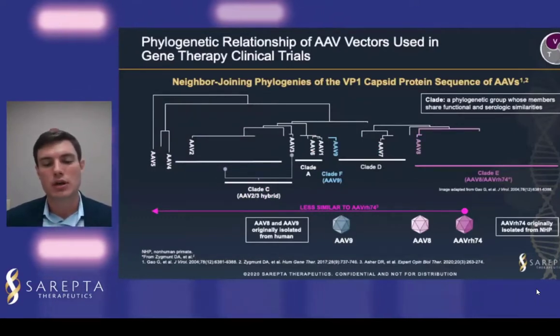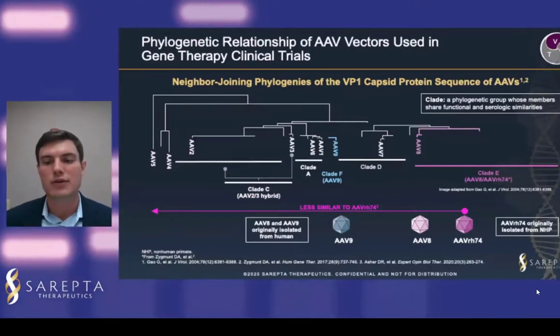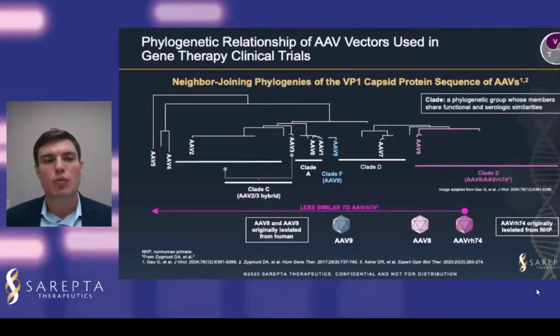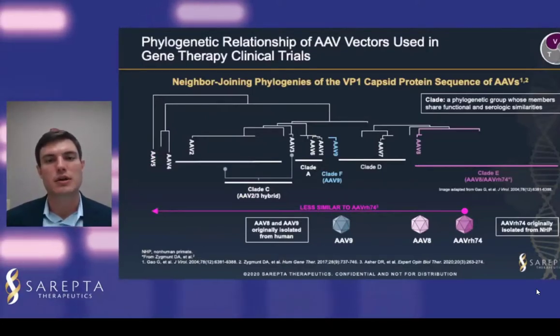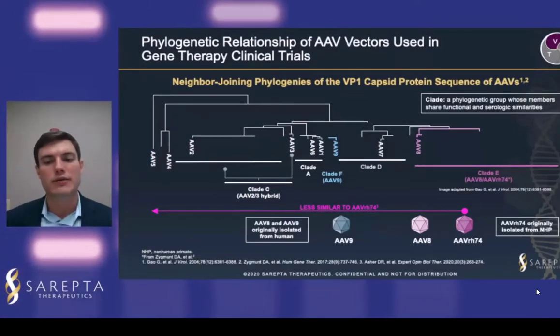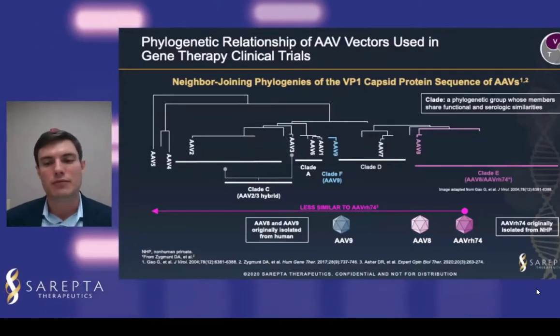And of note, in our clinical trials, in our gene therapy programs, we utilize AAV RH74, which is actually isolated from a non-human primate. And so when we look at the phylogenetic relationship, which you can see spans these different clades based on the VP1 capsid protein sequences of AAV, AAV RH74 is most similar to AAV8.